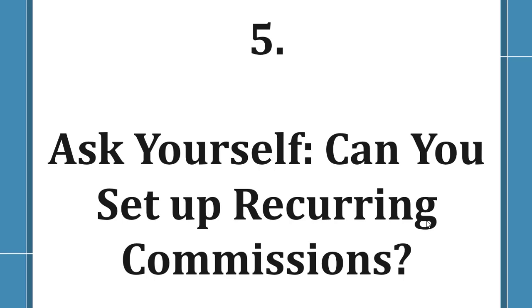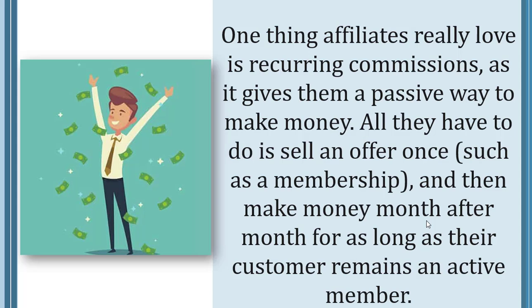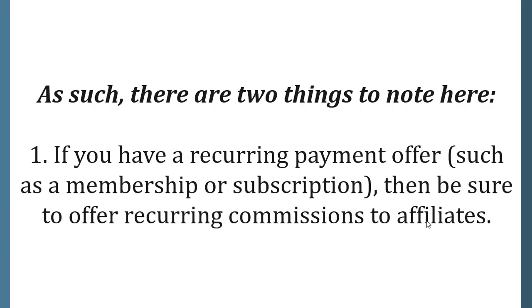Ask yourself, can you set up recurring commissions? One thing affiliates really love is recurring commissions, as it gives them a passive way to make money. All they have to do is sell an offer once, such as a membership, and then make money month after month for as long as their customer remains an active member.